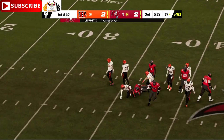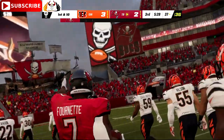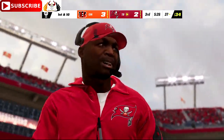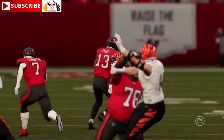Well, they nearly sprung him that time as he takes us all the way down to the 37. They get 17 more on that one and another 1st down. So they go pass, now they go run, and 2 plays resulting in really nice pickups. Certainly sounds like a 50-50 deal, doesn't it?